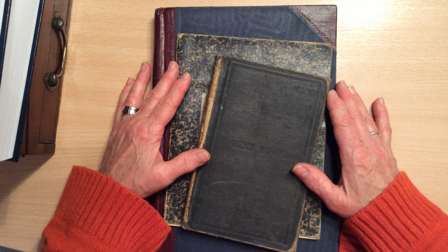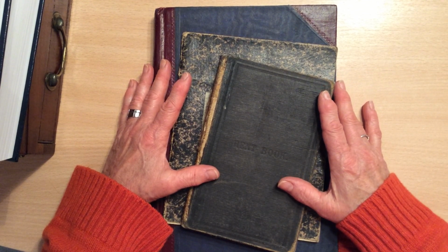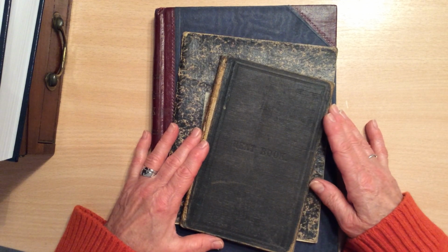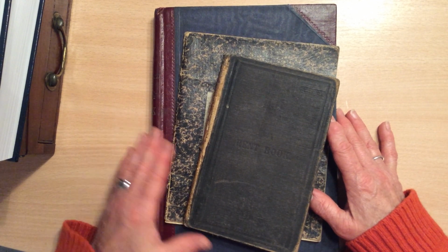First off, I was really lucky to meet a lady who had these three cash books or rent books for sale, and I got them from her at a ridiculously cheap price. I paid less than a tenner for all three together, so I was delighted with that.